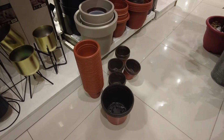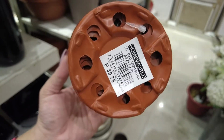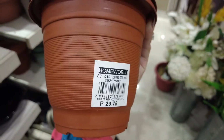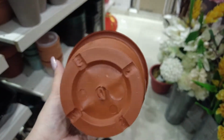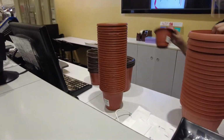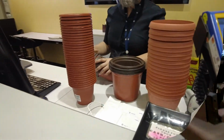So here is what I got, the paint pots. It's 39 pesos and 75 for I think 5 pieces. So I think it's a good bargain since it's cheaper. And here is 29.75 for 2 pieces if I'm not mistaken. And it's a little bit thicker, and the problem is you just have to punch holes on it below it.